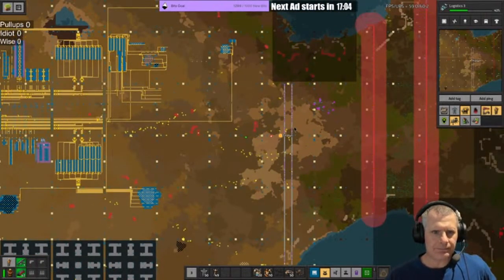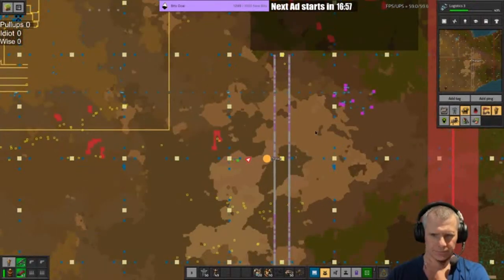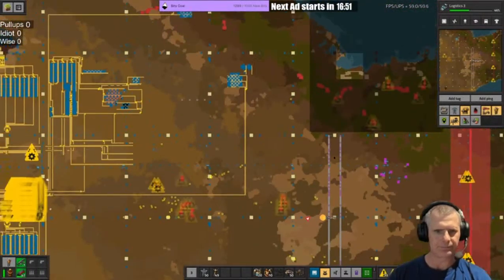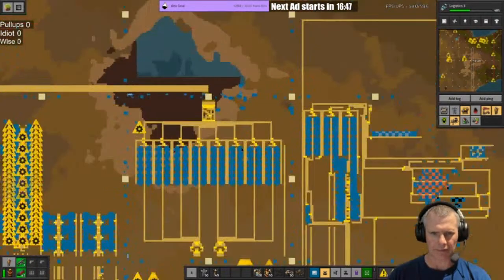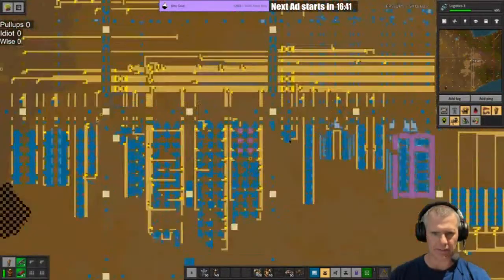Okay, so we're going to have to bring some... How are we going to do this? We could just drop off some oil here, and then we'll feed it into this pipe. And then we'll bring some copper over here, and then we're going to feed it into this system. Although right now we're not actually burning too much of anything, which is kind of nice.